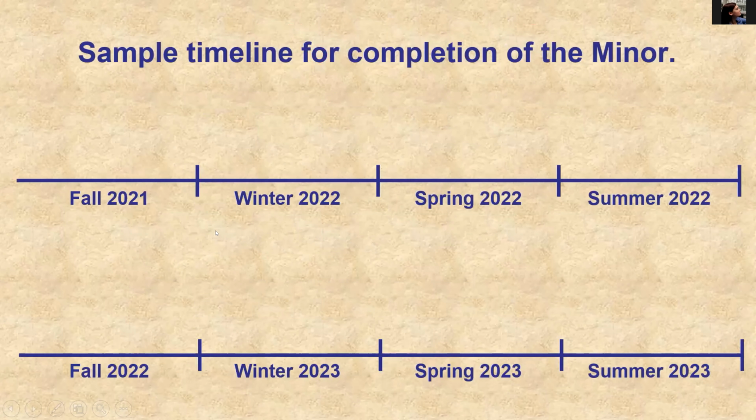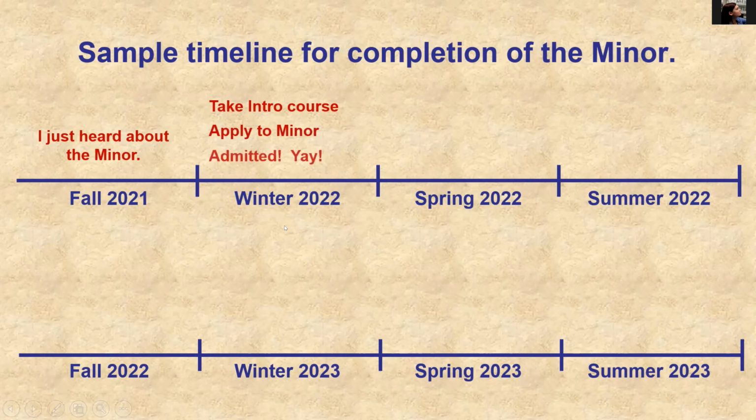So I'm just going to end up with a sample timeline. This is not by any means the only option, but let's say you're just hearing about the minor right now in fall of 21. Next quarter, you take one of those introductory courses, you apply to the minor, you're admitted, hooray. In the spring of 22, we will ask you to take the Biomedical Research 5HB course, and we'll meet with you to discuss your lab placement. And the goal will be to get you placed as of the next quarter.